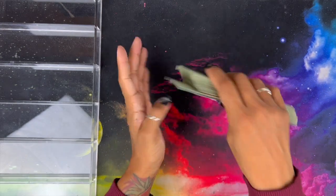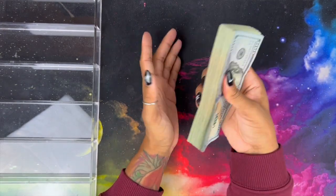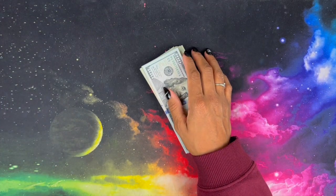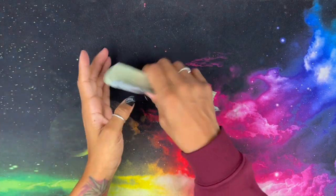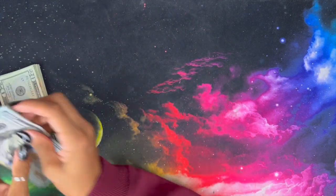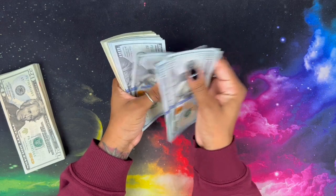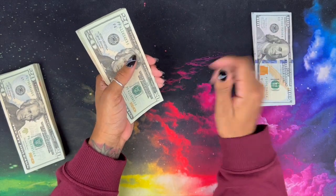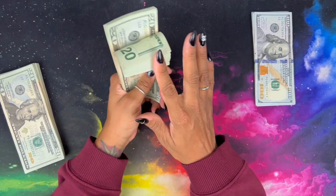Okay, so this is all the real money. So let's see what we're taking back to the bank because I am really curious. I'm gonna go ahead and move my tray out the way. Okay, let's see what we're taking back to the bank. 1, 2, 3, 4, 5, 6, 7, 8, 9, 1,000. And this is how much money would be sitting in my binder right now if I didn't switch out what I could.